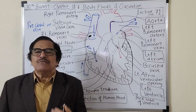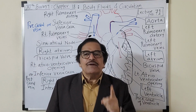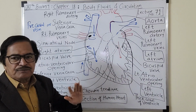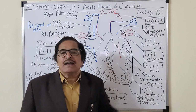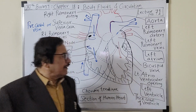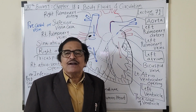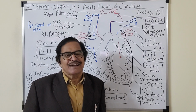Compared to the atria, the ventricles are much more thick-walled. So look at the points I told about the ventricles: the ventricles form the posterior chambers of the heart. They are blood pumping chambers and hence very much thick-walled. Another very important thing is that both ventricles are internally separated by the interventricular septum. The left ventricle is larger than the right ventricle.